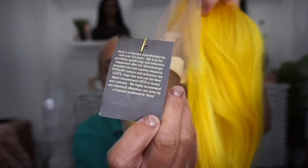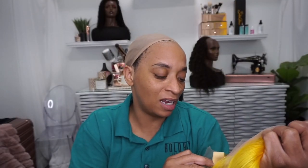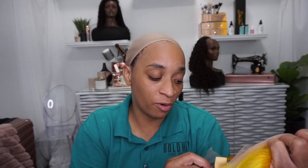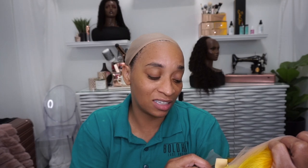It also has her story on the back. Let me read it to you. It says, Demi is a licensed cosmetologist for well over 20 years. Her love for providing quality wigs and extensions happened after her dermatologist revealed she has scarring alopecia. A lot of people deal with different types of hair loss, and that's where wearing wigs comes from, besides movies and things like that. It gives a person their confidence back. So I can appreciate this story.